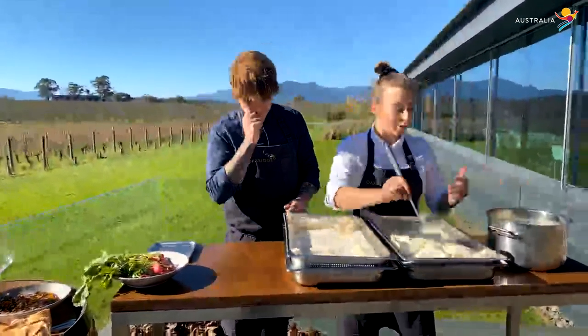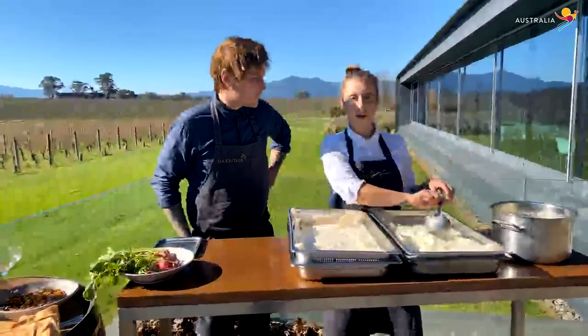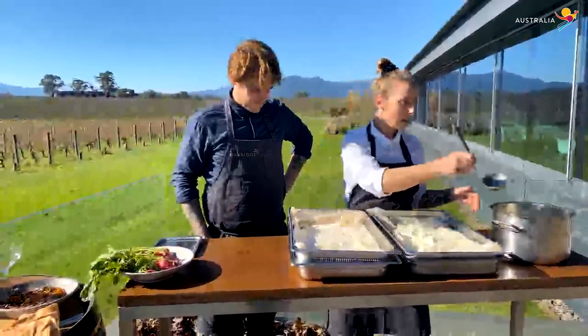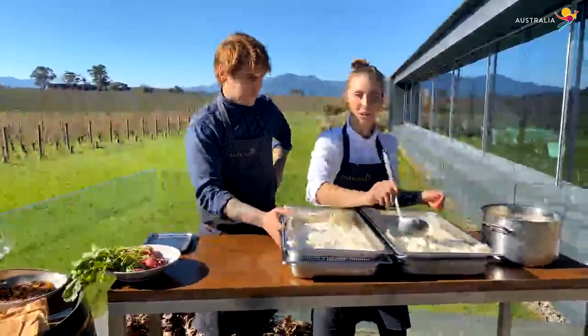So once we've hooped everything, this just goes into the fridge. And we'll let it drain overnight. And that's just the nursery rhyme, the curds and the whey.